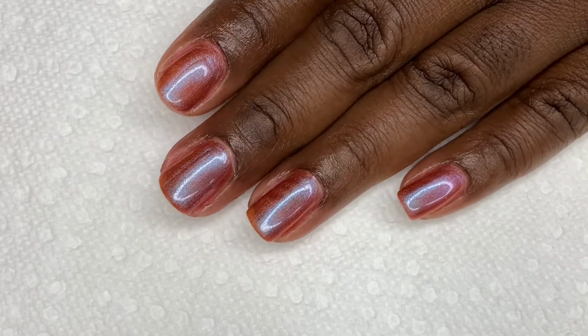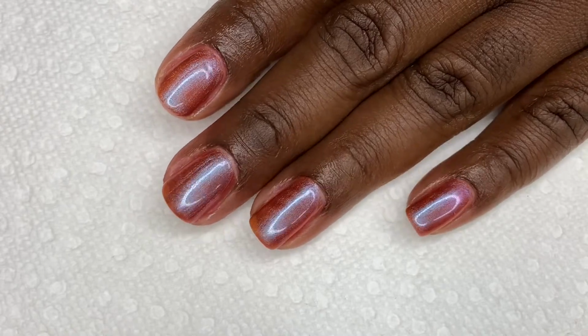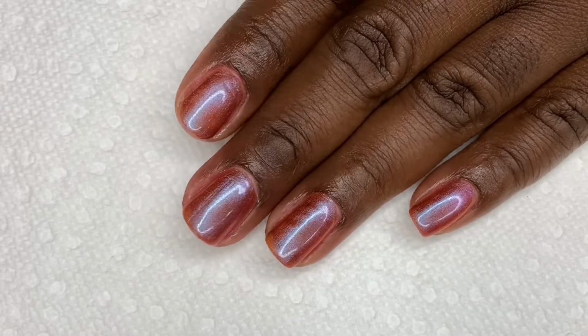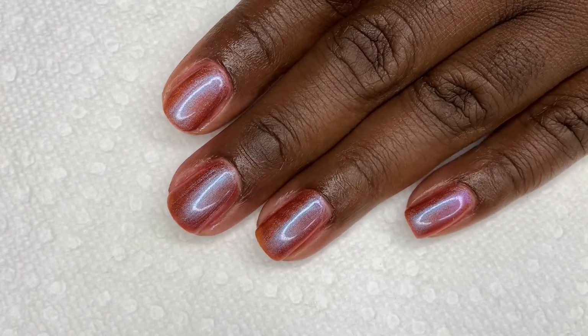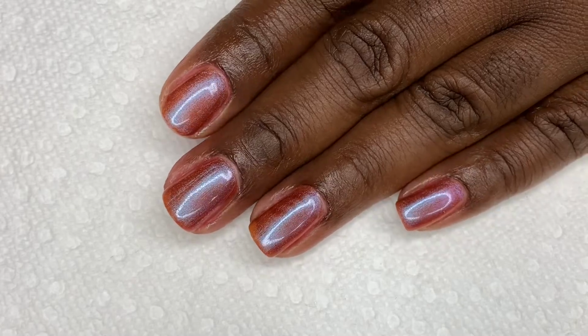So it is a beautiful, beautiful shade. Longer nails, just know that you're gonna have to put that third coat and try to make them thicker coats. It does not get too goopy or anything like that. It's a really smooth polish and I really like it. Okay, so I'm gonna go ahead and take a picture for you guys.